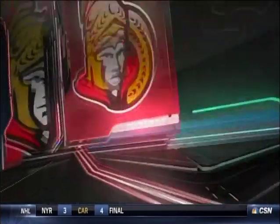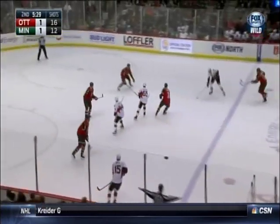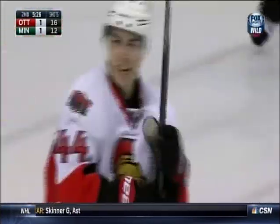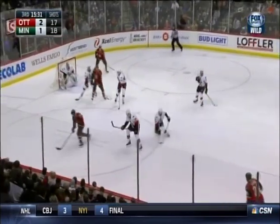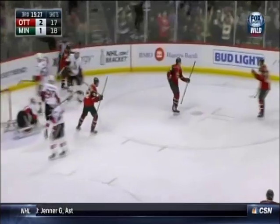The Wild hanging on to the last playoff spot, hosting the Senators. Tied at 1 in the second period, Bobby Ryan going to send one toward the net, and Jean-Gabriel Pageau deflects it home. It's 2-1 Ottawa. Same score third period. Jason Pominville going to pick up the loose puck, kicks it to the stick, and finds Erik Haula for the goal, his 14th, and we're tied again, this time at 2.